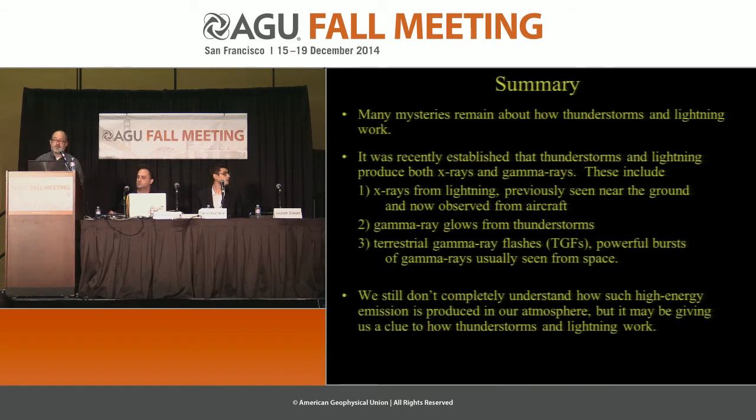So let me just summarize. There are many mysteries that remain about how thunderstorms and lightning work. And we know that there are bright bursts of X-rays and gamma rays from lightning, and there's glows from thunderstorms, and then the very powerful terrestrial gamma ray flashes. And so why is this important? Well, since we don't understand how thunderstorms and lightning work very well, these are clues. This is a way of probing what's happening inside the thunderstorms and what's going on with lightning. So this should be giving us information about how these phenomena occur. So thank you very much.